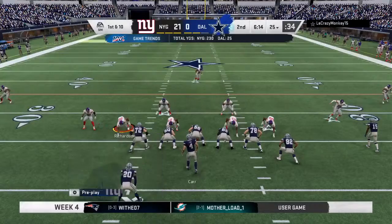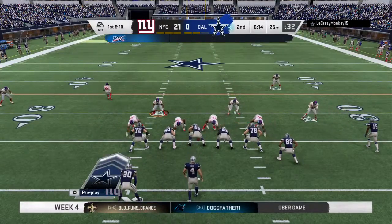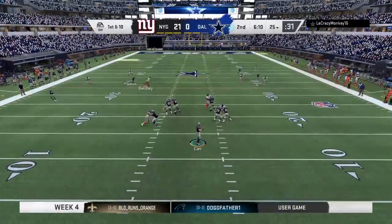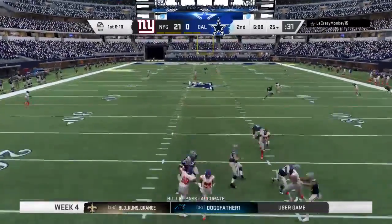About set for this next drive by the Cowboys offense. And some dangerous territory. You're already down 3 scores. A 3-and-out here or an inability to put any points up. This one might be over by half.